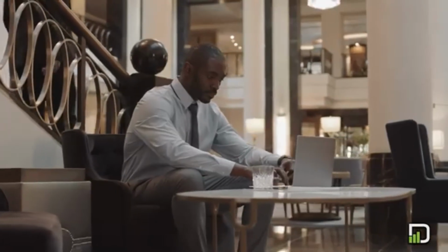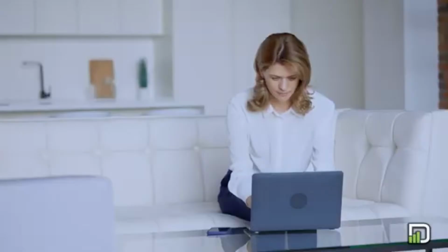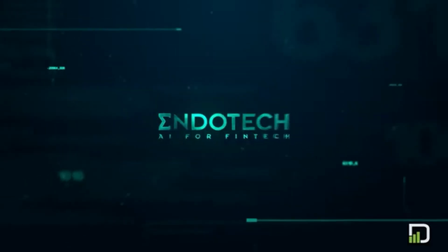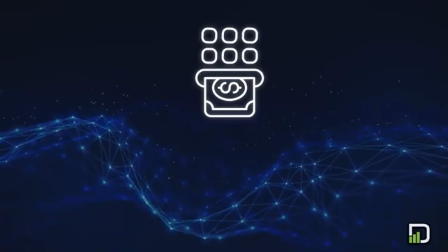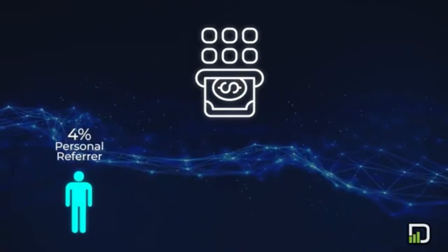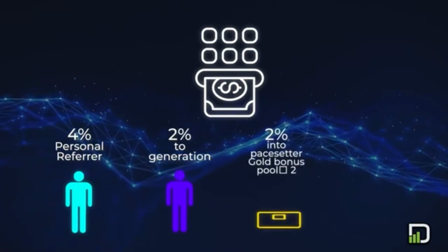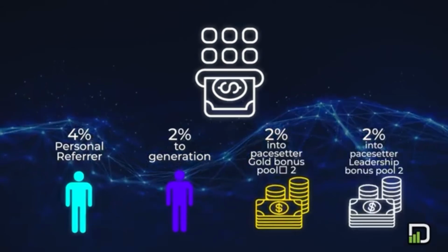Daisy also offers a VIP program for members who contribute all the way to Tier 10. These members have the option to set up a personal trading account with Endotech, linked directly to their personal wallets. When VIP members withdraw their profits, the UNILEVEL bonus pays 4% to the personal referrer, 2% to Generation 2, 2% into PACESETTER Gold bonus pool, and 2% into PACESETTER Leadership bonus pool.